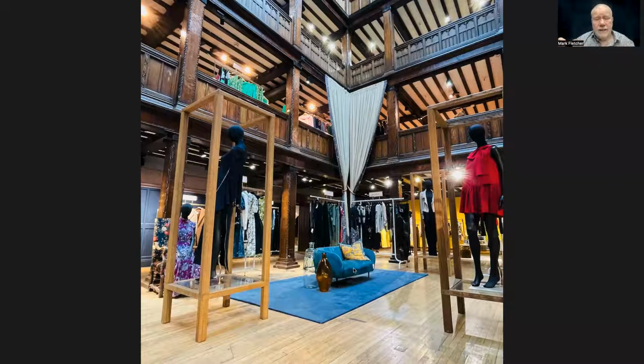And then I decided to just sit down for a moment. And from where I was sitting, I was able to take this photo. So you can see up on a couple of levels. You'll notice in the corner there, you've got the draping. It just looks like a curtain.